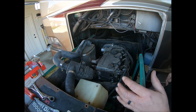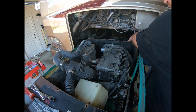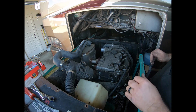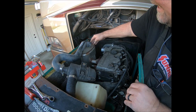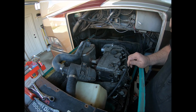You can take it out the back, but I've found that once you undo it, you can just pivot it up right here, move it forward, and lift it out of the way. Easy peasy. The air intake silencer and everything here can just be undone and moved out of the way, and that'll gain you pretty decent access to the alternator.